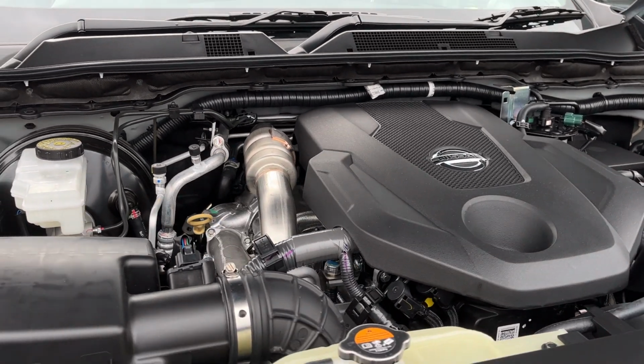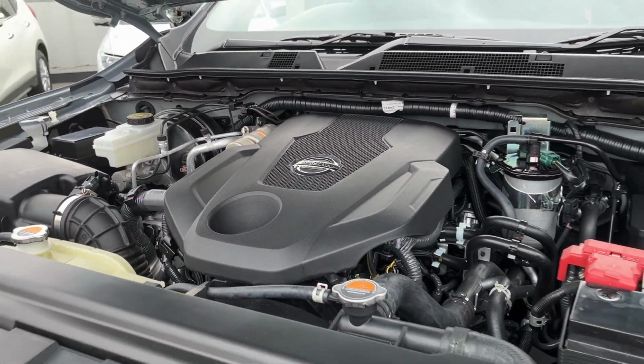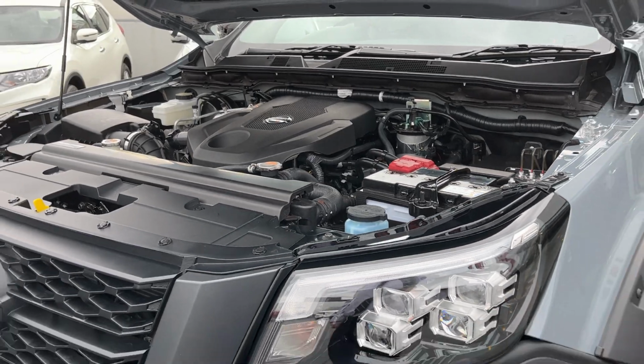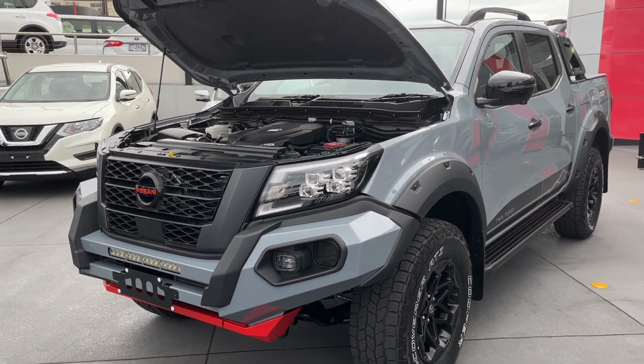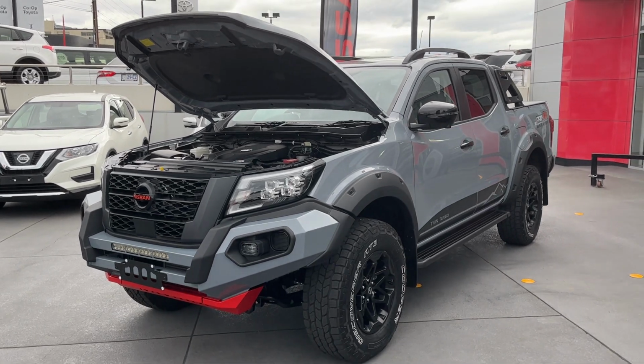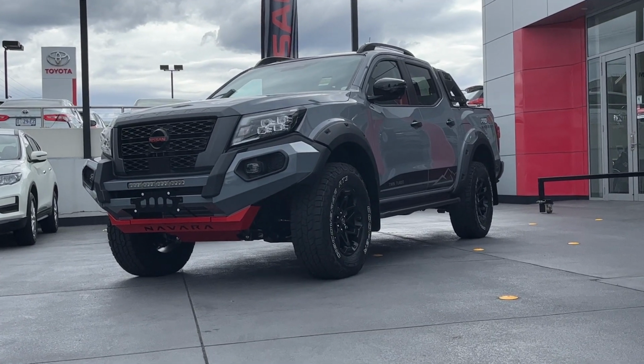Last but not least, the Warrior is driven by a 2.3 litre twin-turbo diesel that has 140 kilowatts of power and 450 newton meters of torque, ready to tow 3.5 tonnes and give you great fuel economy at the same time.